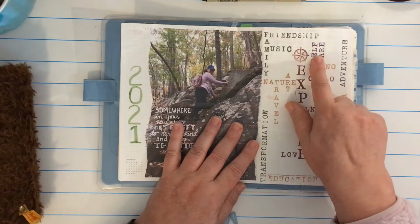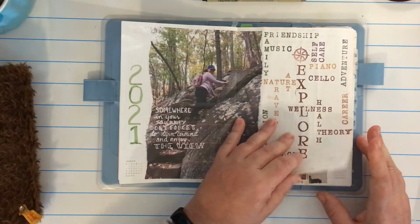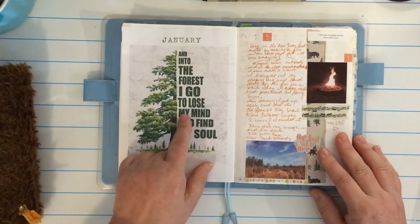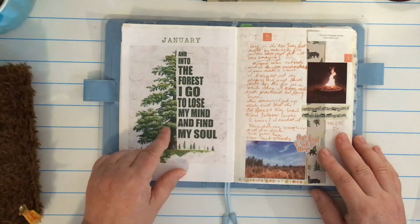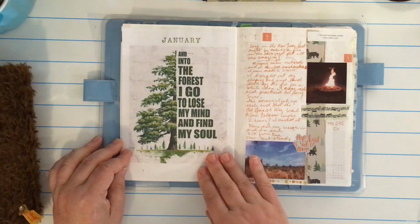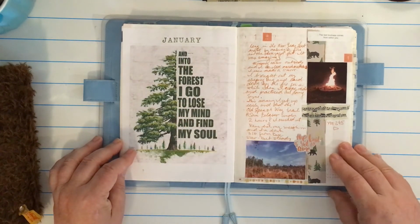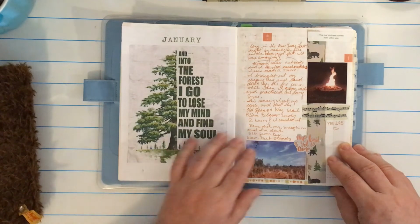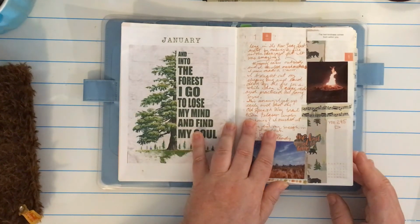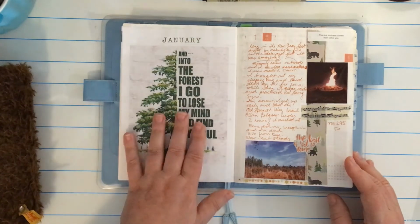And as a matter of fact, here is self-care, which is my word for January. So I was really trying to figure out what to do with that first blank page of January. And I just decided to keep it simple, and I really loved this quote: "And into the forest I go to lose my mind and find my soul." And with self-care being my word for the month, I thought that was a really good quote.